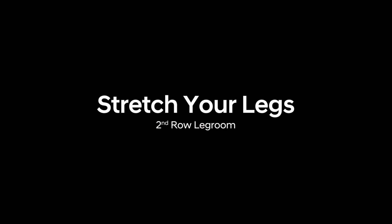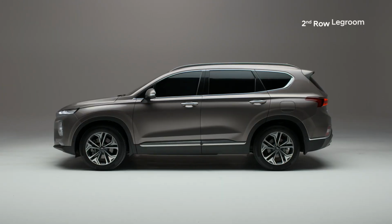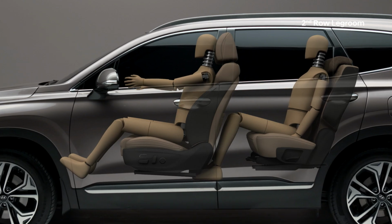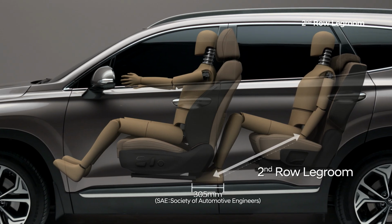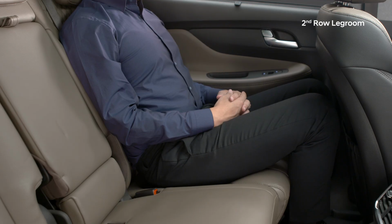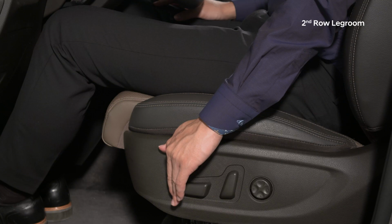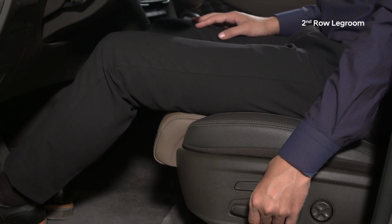Second row legroom. Legroom in the second row, according to SAE standards, is measured by placing feet in 305mm shoes on the floor under the front seat. Second row passengers suffer generally from a lack of legroom, but it is made worse when a tall front seat passenger lowers their seat and slides it back.